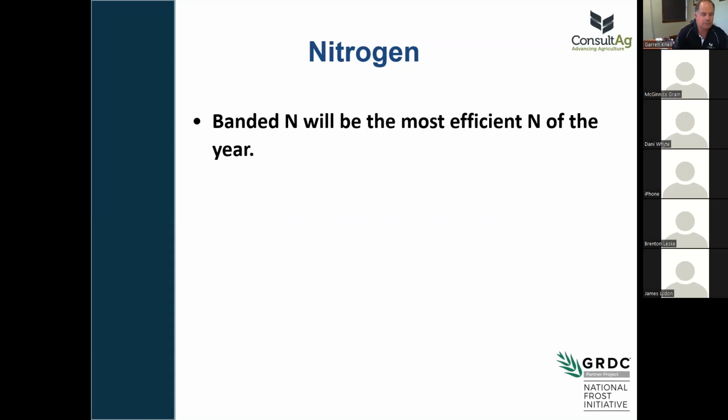So this is a tight N year. At $500 a tonne for urea, I've often said it doesn't matter how you get it on, it's more efficient banded. But in a year like this with a really high N price, it's going to start to really tease out and matter where you put that in and how you get the most out of it, especially if you're trying to play a conservative hand with how much nitrogen your business is prepared to buy.